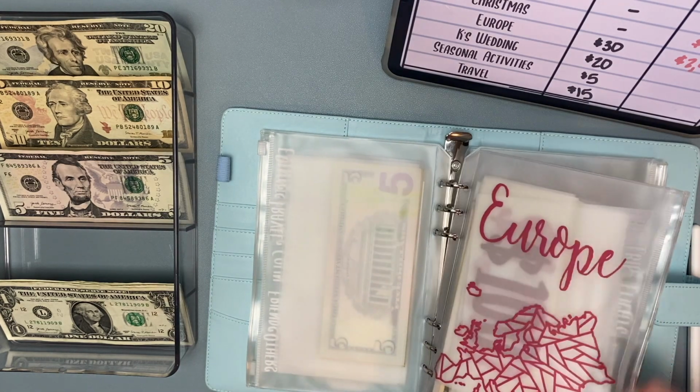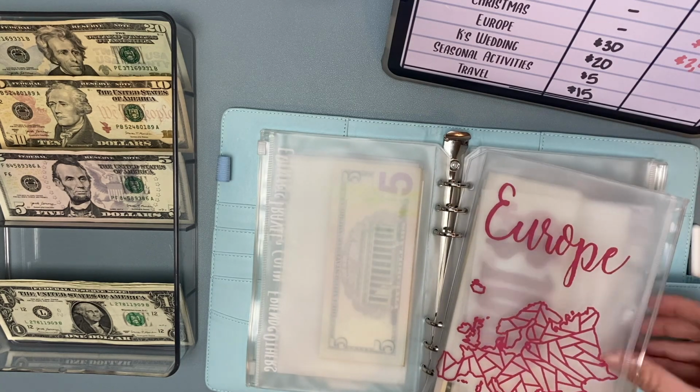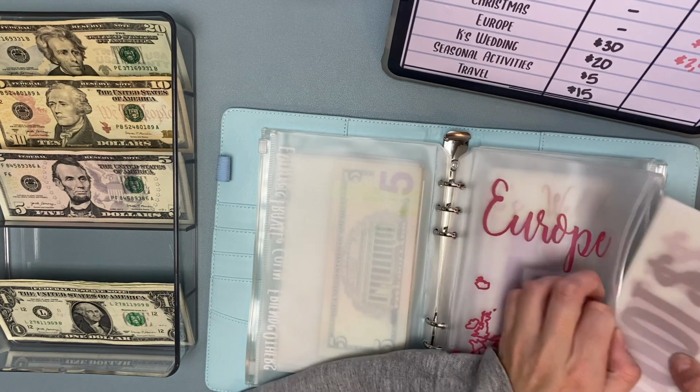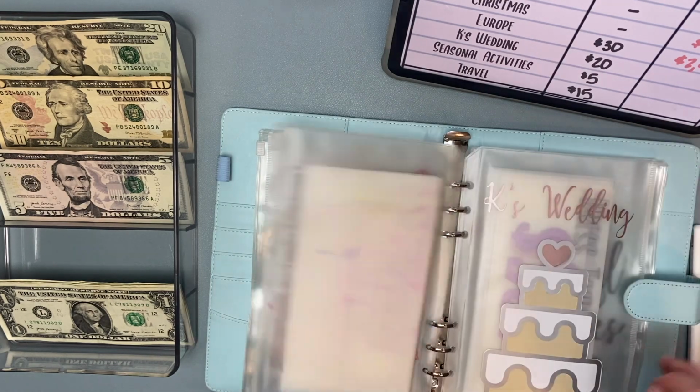Cannot wait for this trip. That is not what it looks like. There we go. All right, so that is it for Europe.